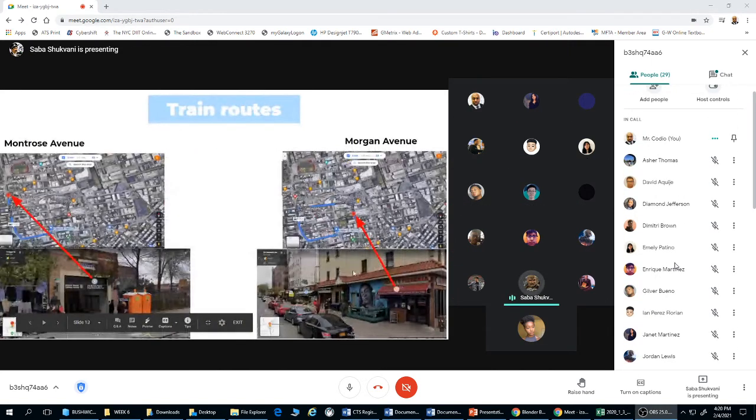These are the train routes. The closest are Montrose Avenue and Morgan Avenue for the L train. This is Montrose Avenue, as you can see, and this is Morgan Avenue.